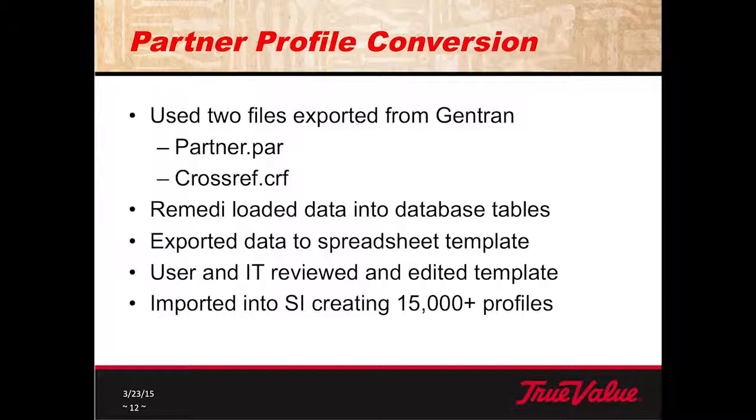But before they did that, they exported the data into a spreadsheet template. This template was then reviewed by the users and myself to make sure all the partners were set up right. We ended up finding a lot of duplicates in that process, which we had to resolve manually. We had over 100 rows on the map that were duplicates, so we had to go through that and eliminate the duplicates. So when we were finally done and imported it into SI, we ended up creating over 15,000 profiles.